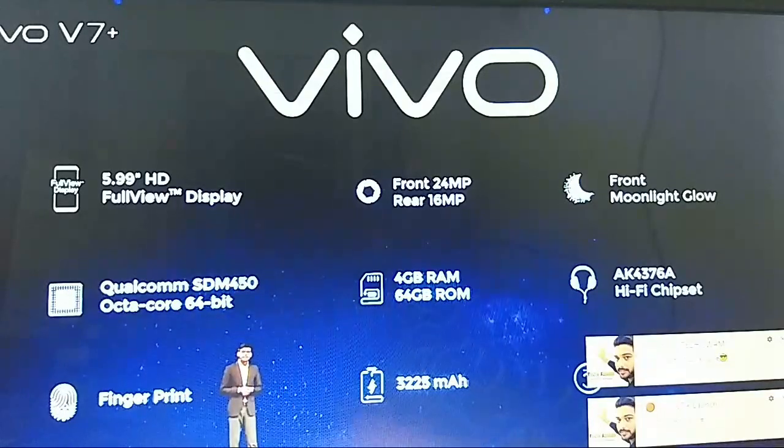To share more details on Snapdragon SDM450 and our association with Qualcomm, I would like to invite Mr. Larry Paulson, President Qualcomm India.